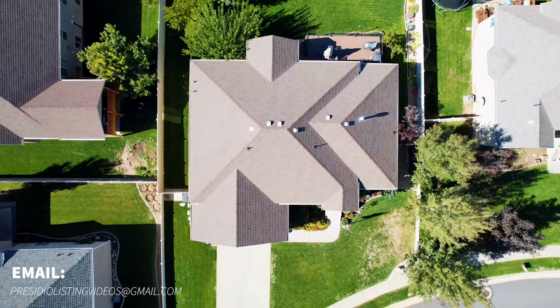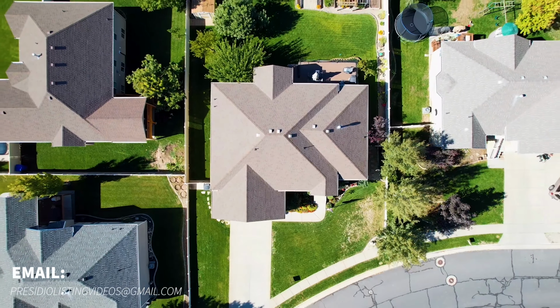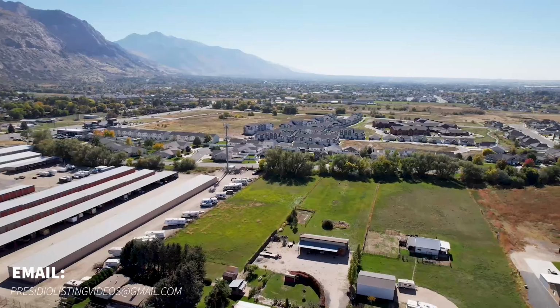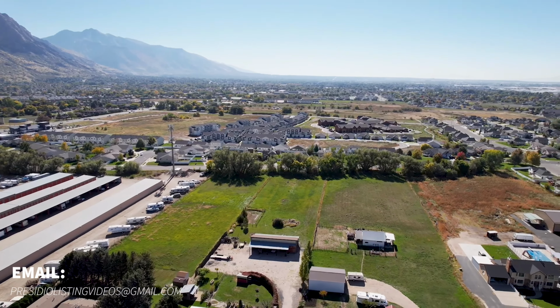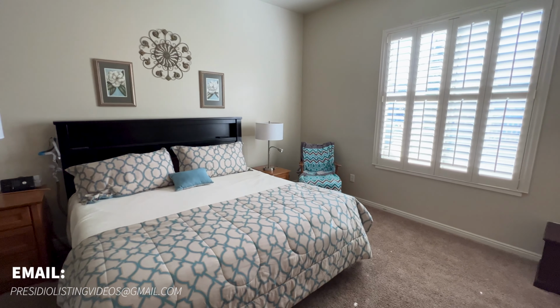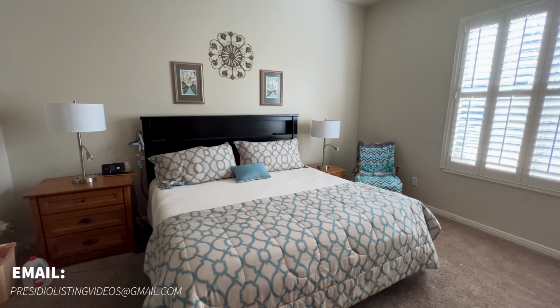The amazing backyard features plenty of fully mature landscaping, fruit trees, garden beds, and no backyard neighbors. You have a big custom deck that makes it great for entertaining. The home features just shy of 3,400 square feet, 5 beds and 3 baths.